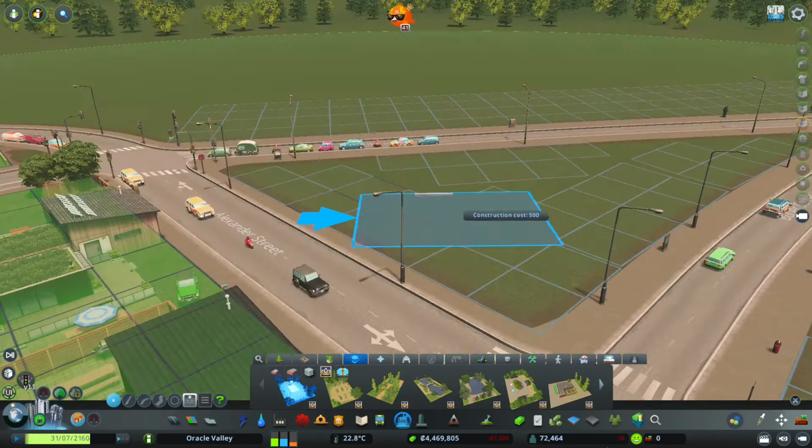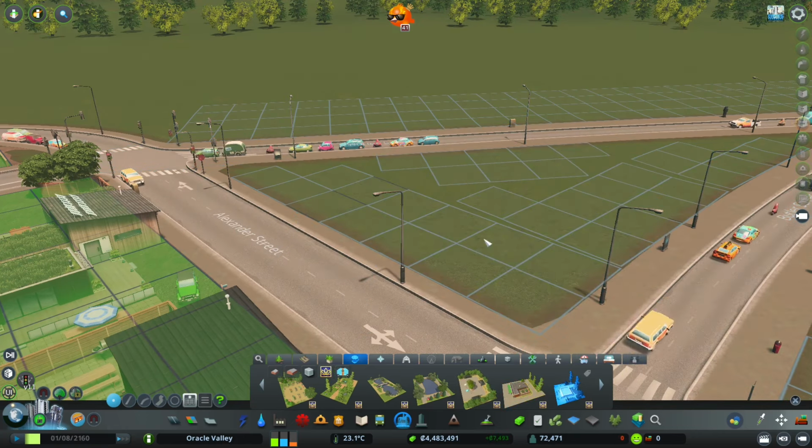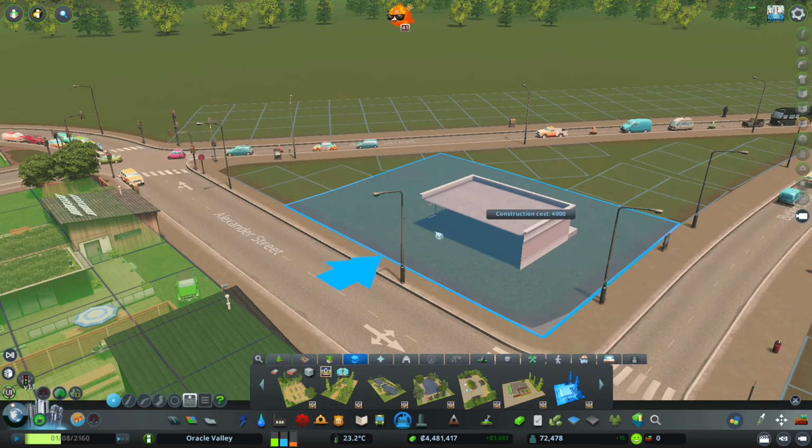Actually, you know what? A little restaurant here could actually work out pretty nicely. Oh, that's too big. Yeah, okay, this will work.